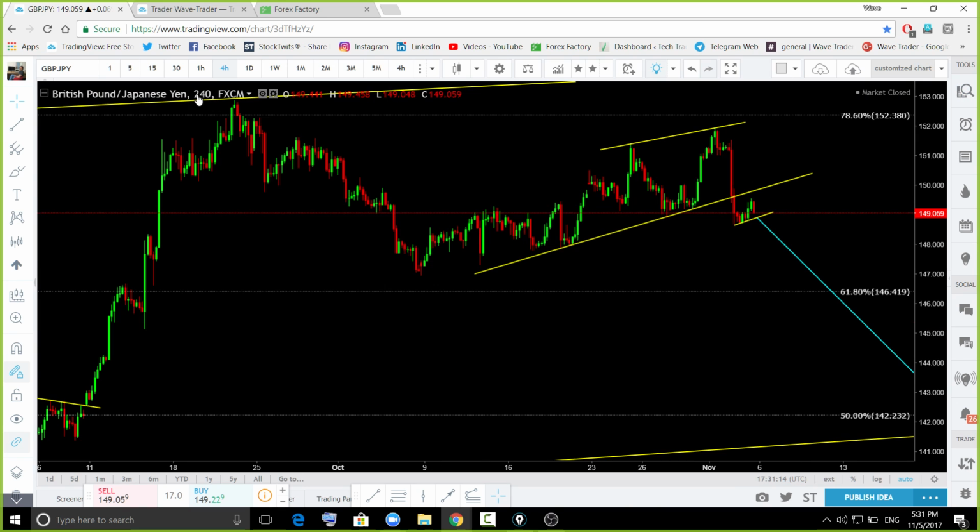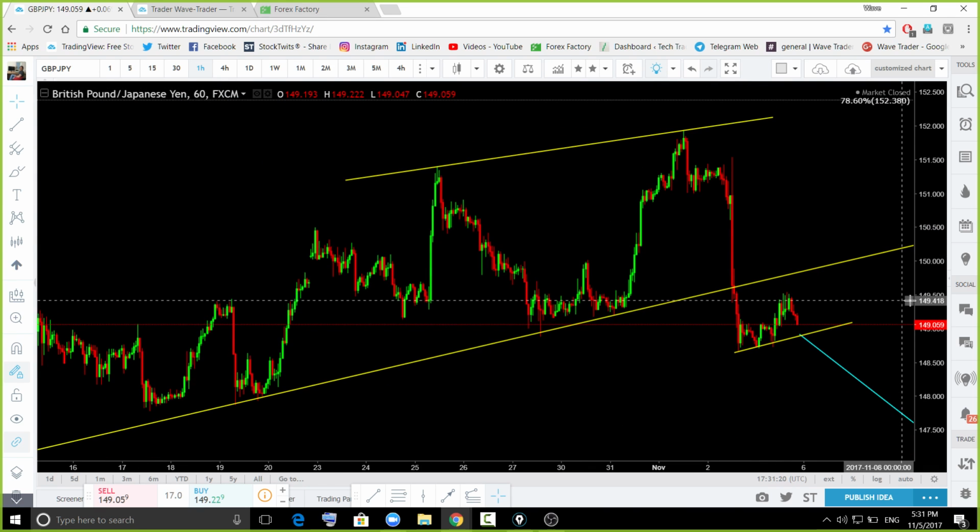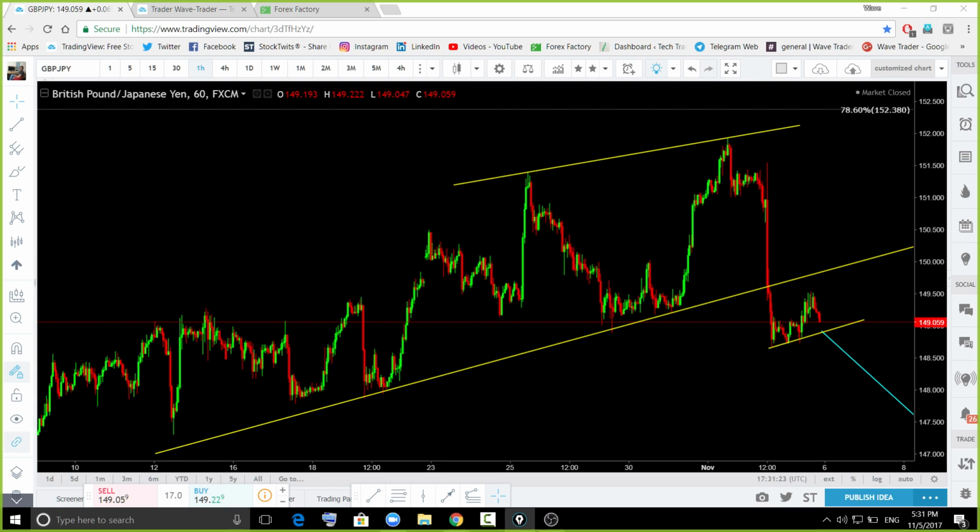Okay, so what I said last week, we may see that move. How price was falling over there, price was falling correctively. So what we have seen is that move. I was anticipating that move during the news event, but we haven't seen that move during the news event. Actually, pound pairs started to get priced in at the start of the last week.